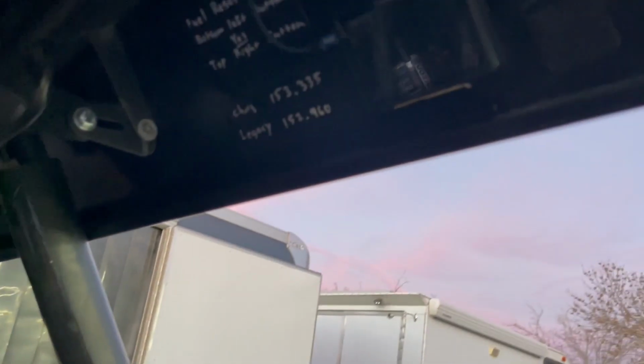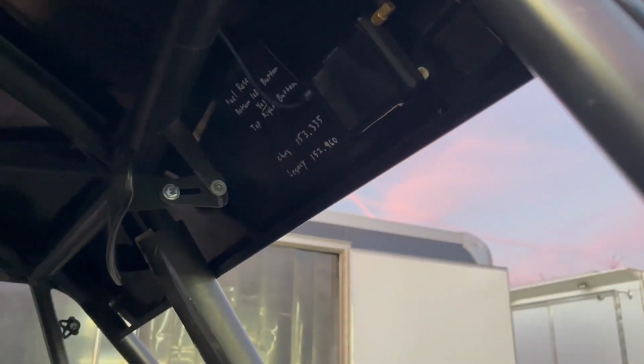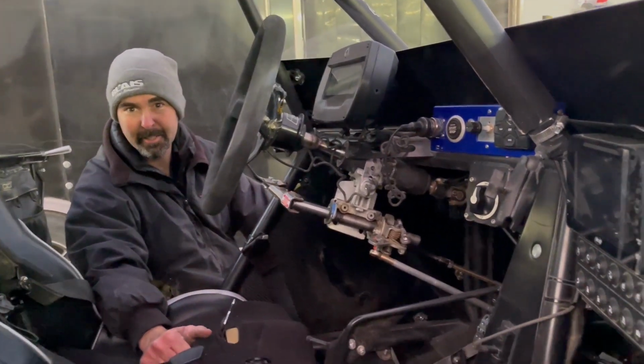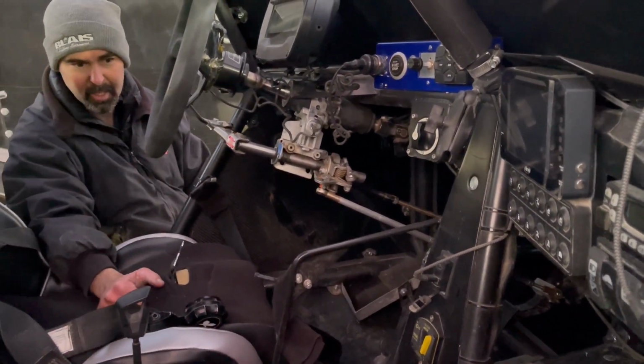And you got up here, that's the tire pressure monitor. Yeah, we run a tire pressure monitor. We use tire balls, so you don't always know when a tire's flat. So the tire pressure monitor allows us to confirm that the tire's flat. Yep. There's always a feel of flat, but we like to change it at a pit so we can keep on rolling.